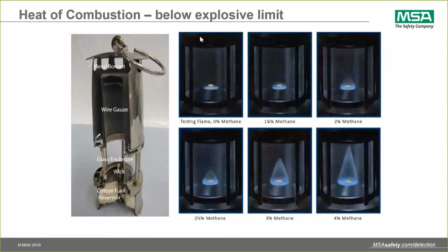So as shown on the left, this handheld flame lamp consisted of a cotton reservoir, a fuel reservoir at the bottom, much like a Bunsen burner, and a wick within a gas enclosure to allow the miner to see that flame. And then up at the top, you had a flame arrestor, consisting of a wire gauze and a metal bonnet and a little handle, and that would allow the surrounding vapor to contact that flame in the chamber without igniting the surrounding atmosphere.